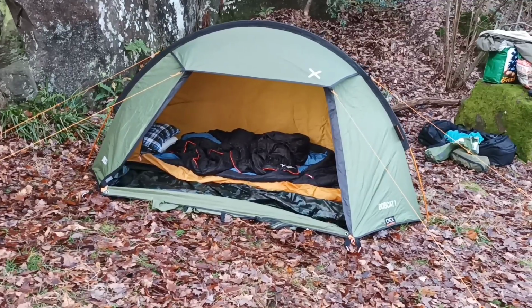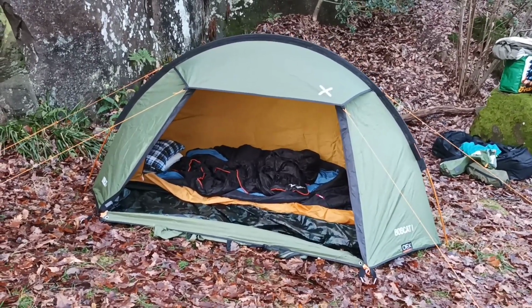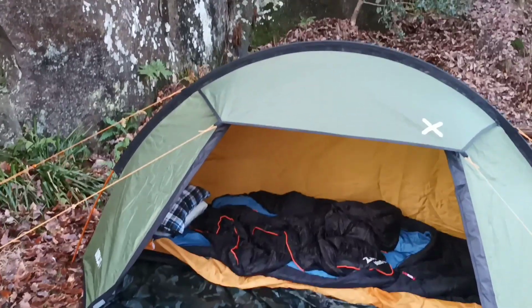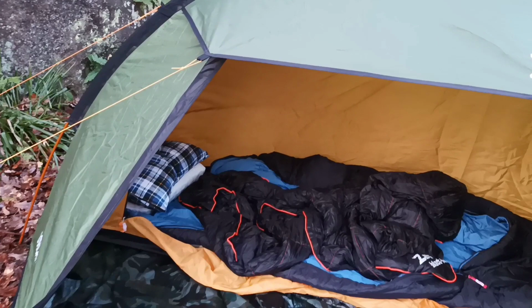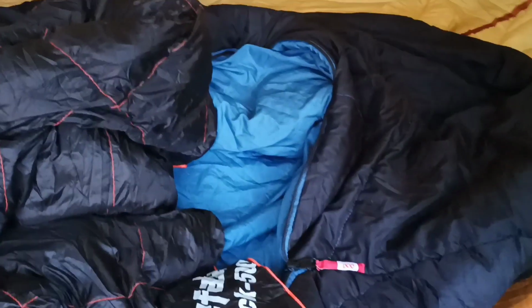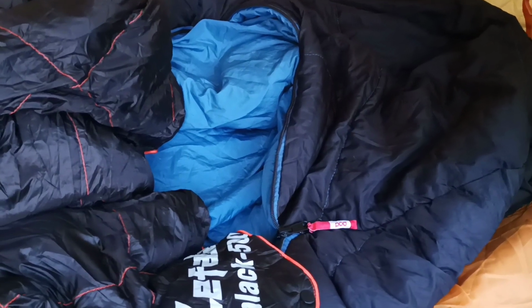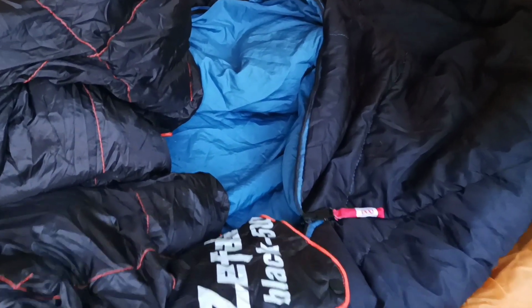Right, so I'm all set up. Apologies if there's a bit of wind noise on the mic, because I'm just doing this on my phone tonight. So let's have a look, show you what I've got done. I'm not going particularly heavyweight in terms of sleeping bags tonight, because it's not forecast to be cold. It's unseasonably warm actually, about 14 degrees at the minute.